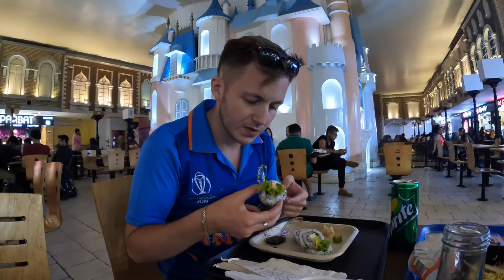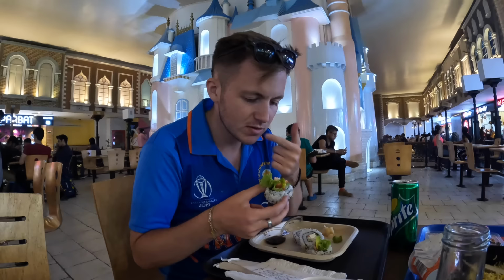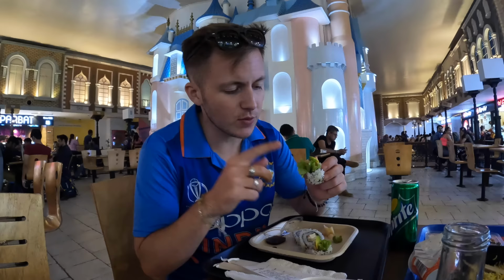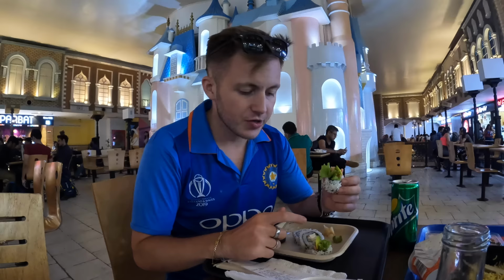The soy sauce is a very salty sauce. It adds a really nice flavor to it. Interesting. It's really good. I've never had it where the sushi is sticking out of the side. All in all, I'd say it's a pretty good meal. It's not the best sushi, but we're not in Japan, so you can't be expecting the best sushi.